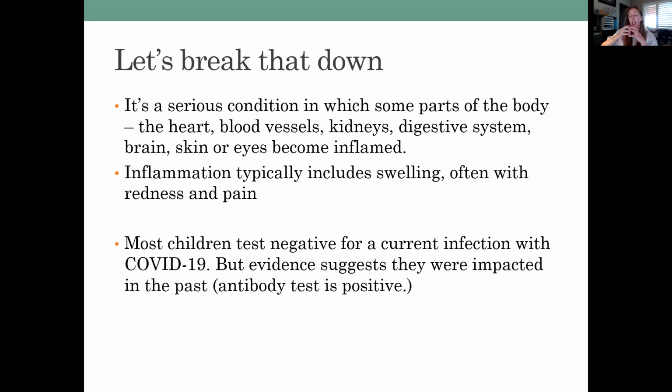Inflammation typically includes swelling, and that's often shown with redness and pain. Now, most children who develop MIS-C test negative for a current infection with COVID-19. They don't have COVID-19 anymore. They've had it in the past. They don't have it currently. Most of them don't test positive for it, and yet they're having this syndrome.